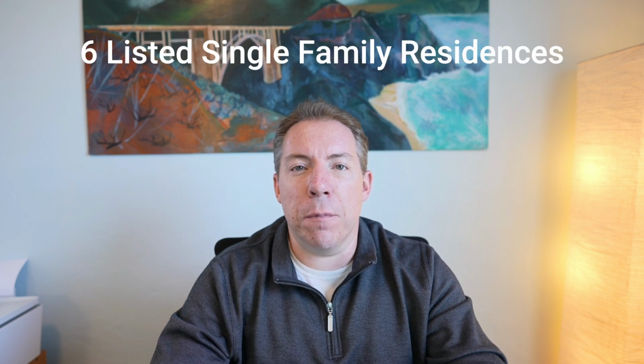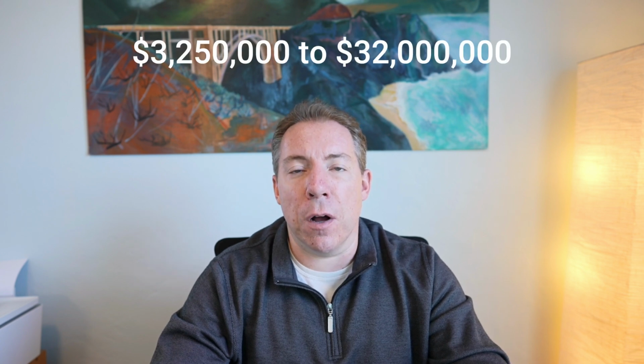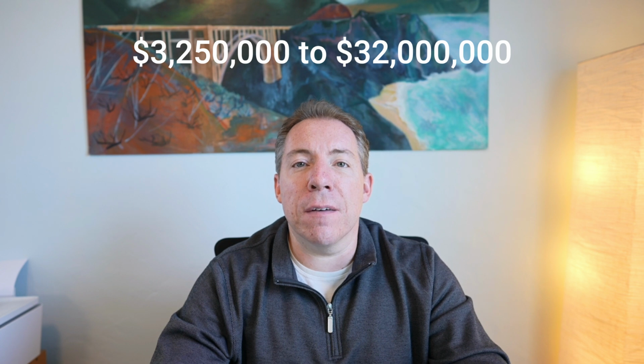There are only 6 homes for sale at the start of May 2024 in Big Sur. That's going to be your 93920 zip code. Of those 6 homes on the market, home prices range from $3,250,000 to $32 million with a median list price of $10,750,000.